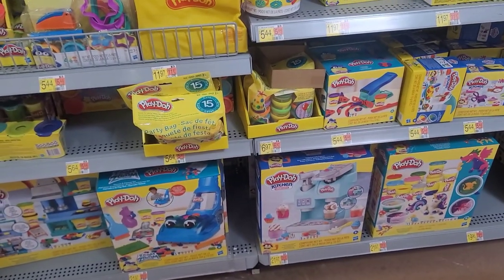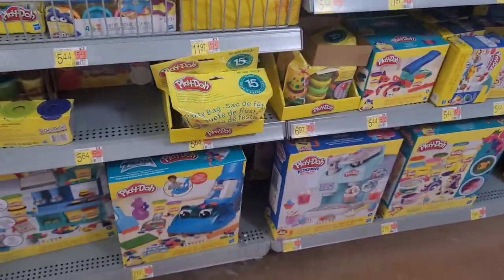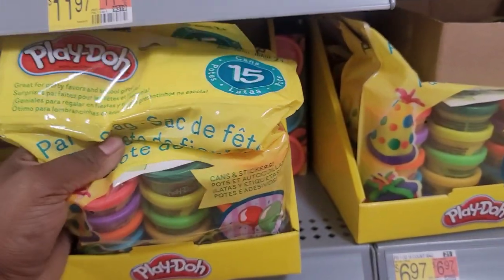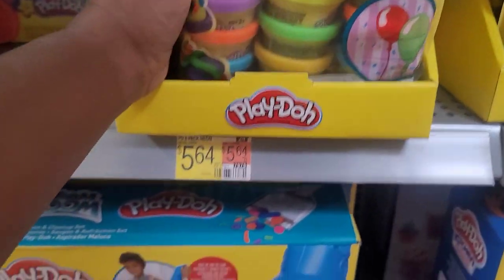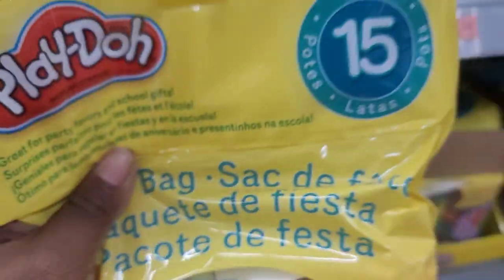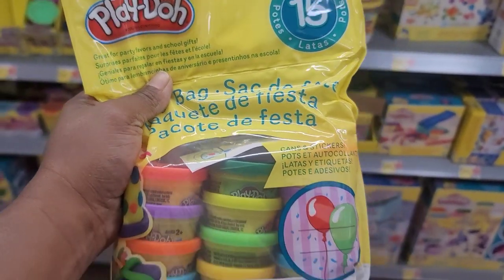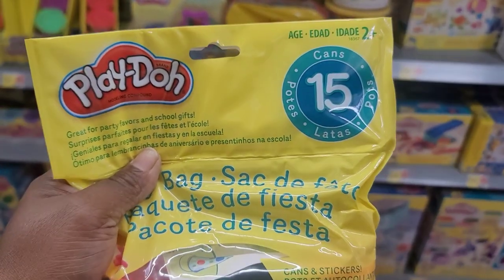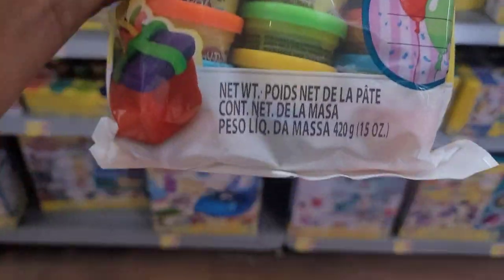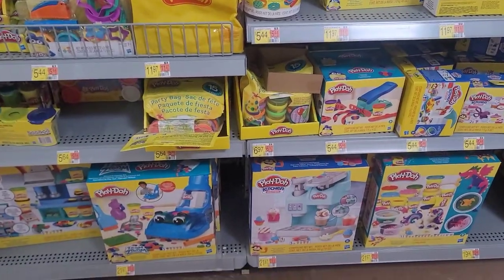Also in my class, I have implemented something called a treasure chest. The treasure chest just says every Friday, due to personal behavior or just in general, everybody gets a chance to go to the treasure chest. I'm going to go ahead and get this 15 pack, because I noticed my students really love Play-Doh. They'll be able to choose these, and this is just for play. I'm going to put these in a treasure chest. It comes with 15 cans and is great for party favors and school gifts. If the students would like a Play-Doh, they can just choose this out of the treasure box. The price of this is $6.97.